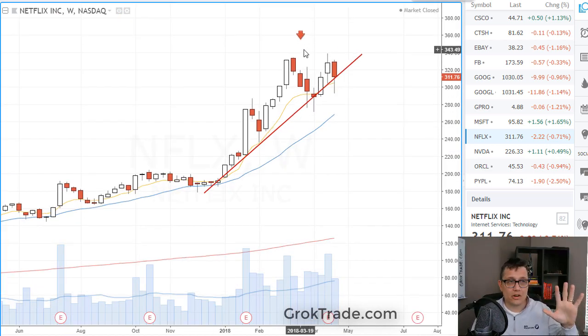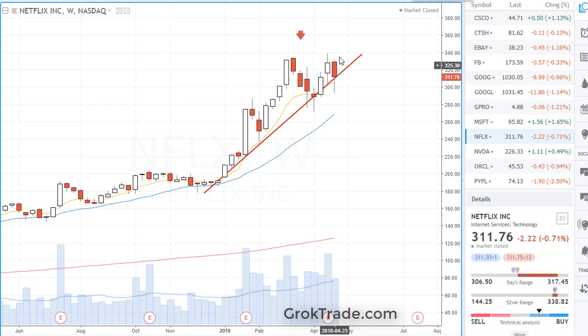I'm glad I have a sell on it already. There's my sell. We come up to a double top. This thing is ready to break down, it looks like. Now, if it can close above 340, that would be a buy. I don't see that happening. The odds are against that. But if the markets take off, this will take off too. And if so, I'd want to close above 340 before I'd want to go long on Netflix, okay?